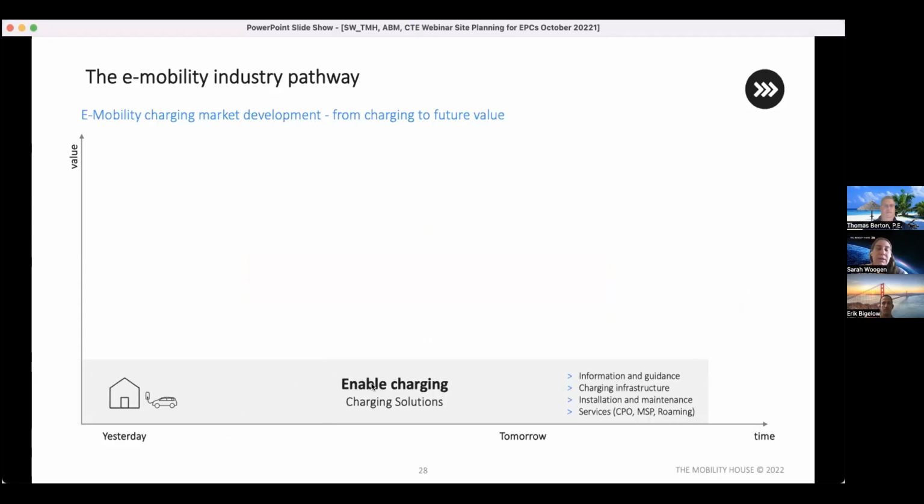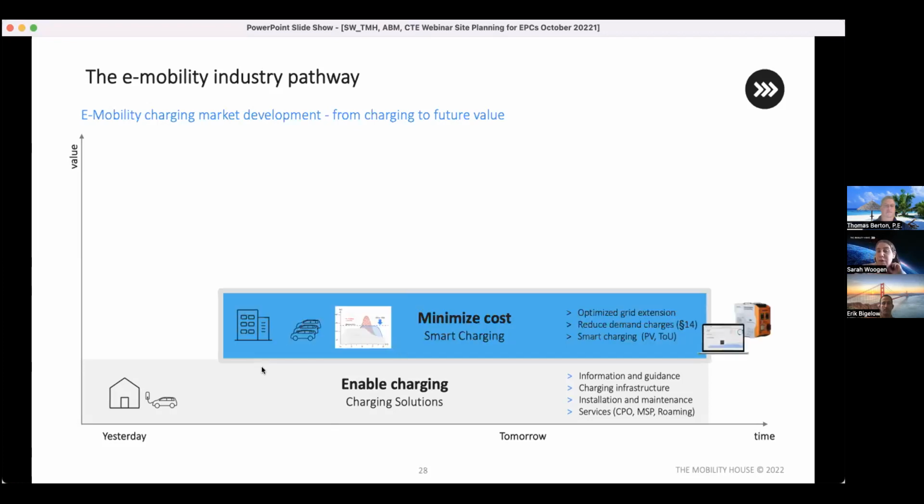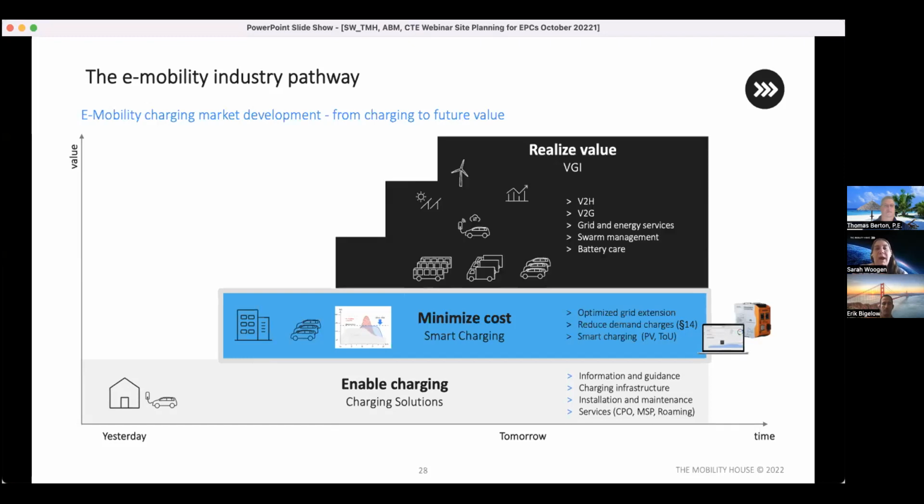In the past, people just wanted to make sure they could charge. There was a charger when they needed it to be, and it would be on. Now we're hearing a lot of folks are finding that minimizing costs is a very important aspect of their charging, as we just talked about. And in the future, we really want to help get to that sustainable grid.